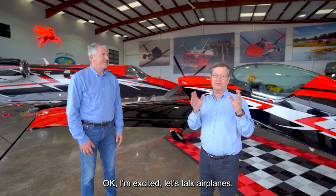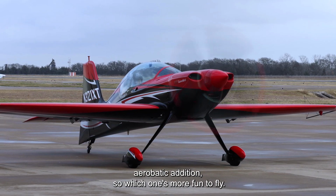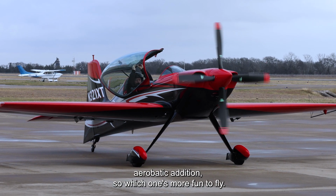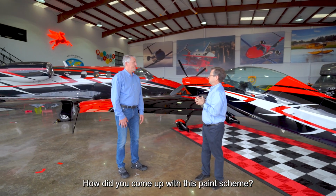Okay, I'm excited. Let's talk airplanes. Larry, incredible M2, and now your latest aerobatic addition. So which one's more fun to fly? Right side up or upside down? Good point. How did you come up with this paint scheme?